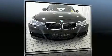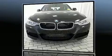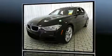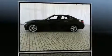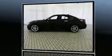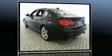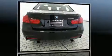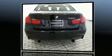Come test drive this 2013 BMW 335i. This four-door, five-passenger sedan has not yet reached the 50,000-mile mark. It features an automatic transmission, rear-wheel drive, and a 3-liter six-cylinder engine. The engine breathes better thanks to a turbocharger, improving both performance and economy.